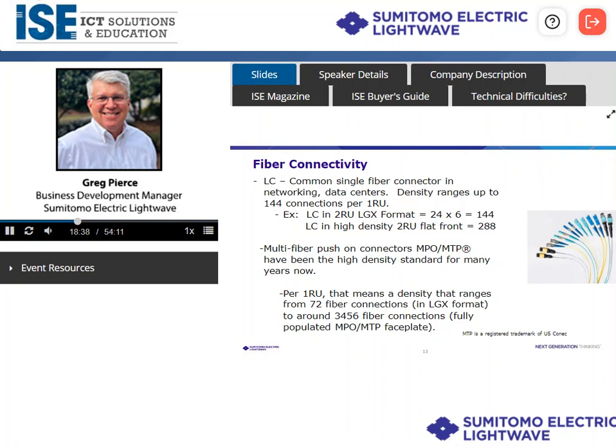The densities range from about 144 connections per 1 RU, or that's kind of the max density. So in a 2 RU, if you think about an LGX formatted 2 RU panel, where we would have 144 fibers in that panel using LC, say LGX cassettes. If you go into a higher density with those LCs, that doubles that.